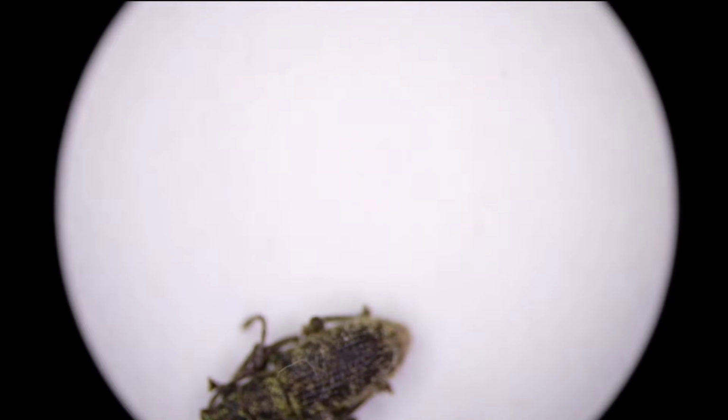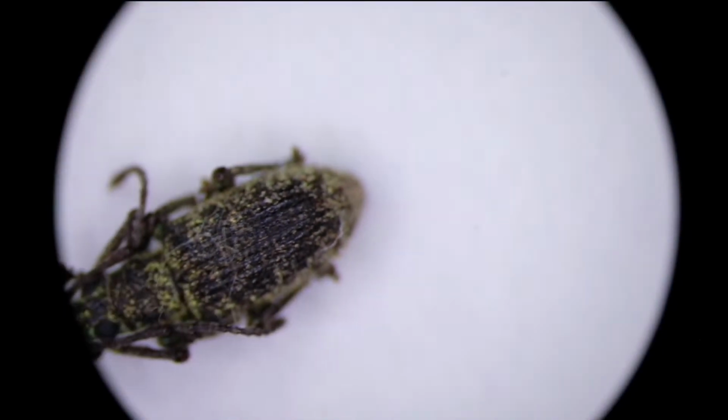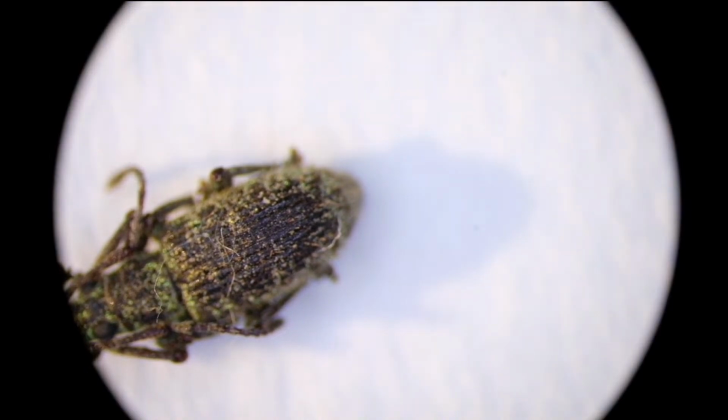We have a little bit of a problem in the focus on the camera. The focus on the microscope and the camera are slightly off, so I'm going to try to fix that over here, because if you don't see this in sharp focus, you won't know what I'm doing. Let's try to fix the light too.